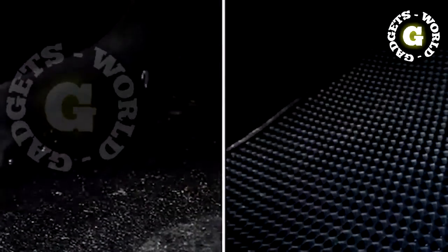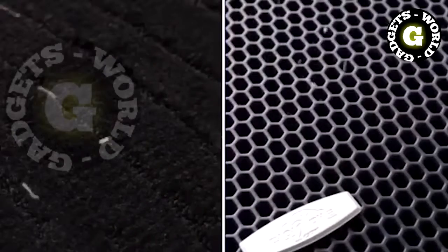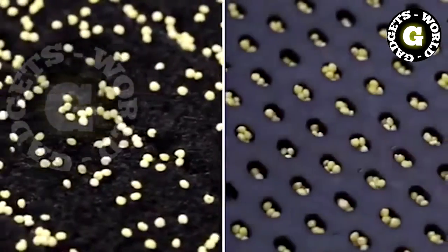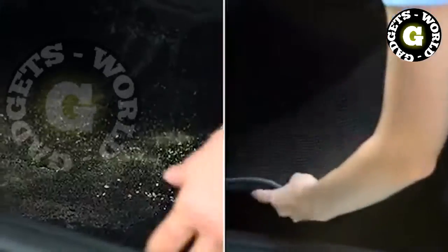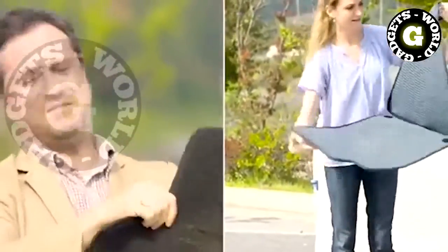It does not fall out and it doesn't even spill on an uneven road. The mat is made of light rubber which does not absorb dirt, resists the reproduction of bacteria and doesn't smell. The invention is easy to clean as well. Simply rinse it with water and the mat is ready to be used again.